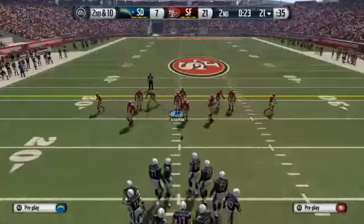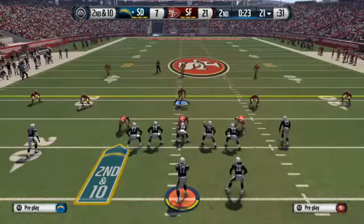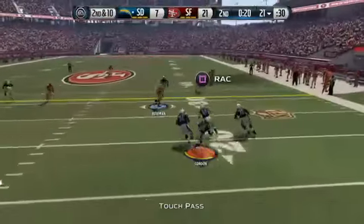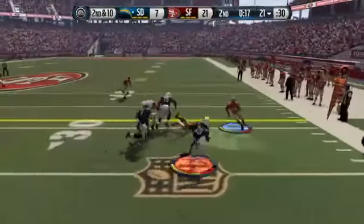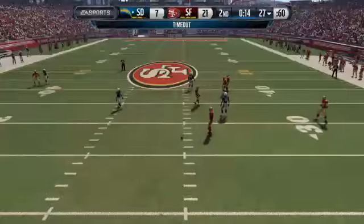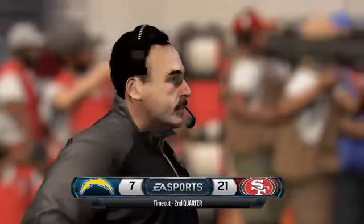Second and 10 coming up. Gordon's got it. Screen. Gordon's marked down at the 27. The Chargers are going to burn the first of their three timeouts right here.